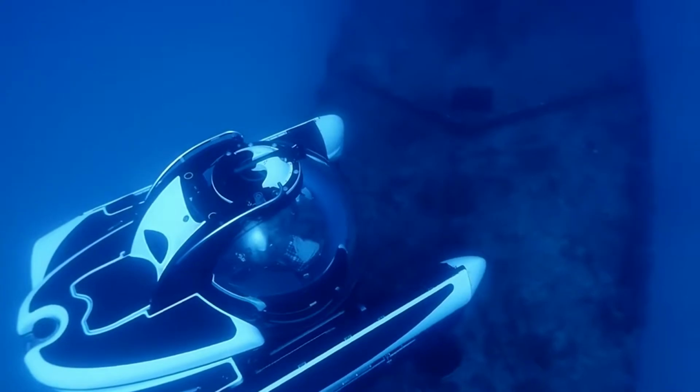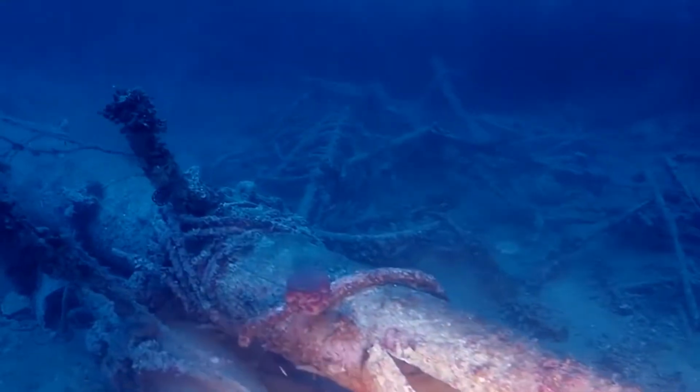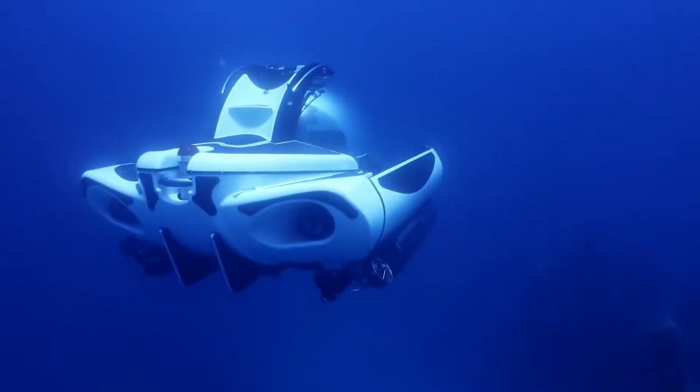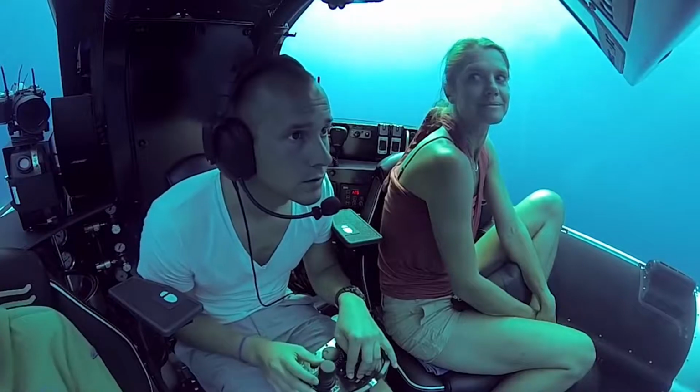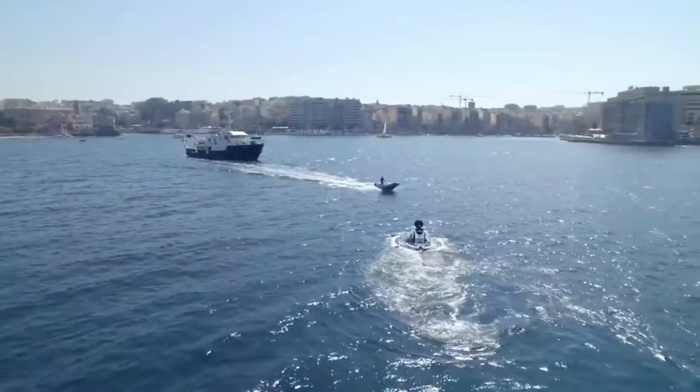Another great feature of this water vehicle is its round window made of powerful acrylic. Thanks to it, the passengers of the submarine have an awesome 360-degree view of the 7 seas, ideal for all kinds of scientific observations. The price of this submarine remains unknown.